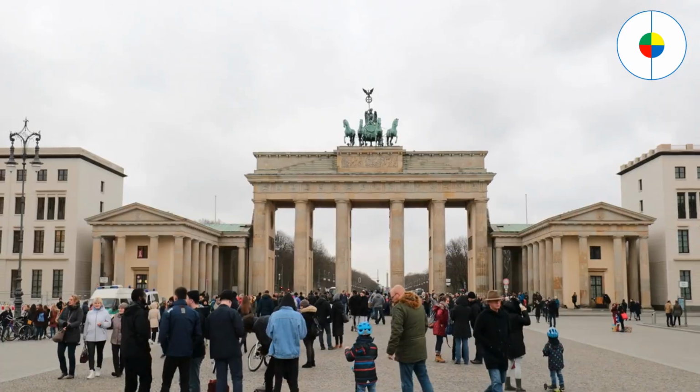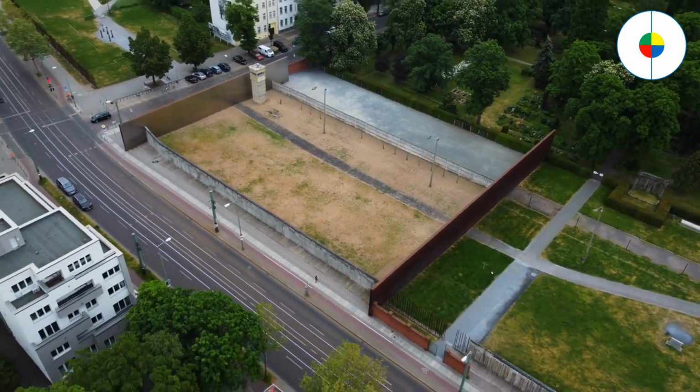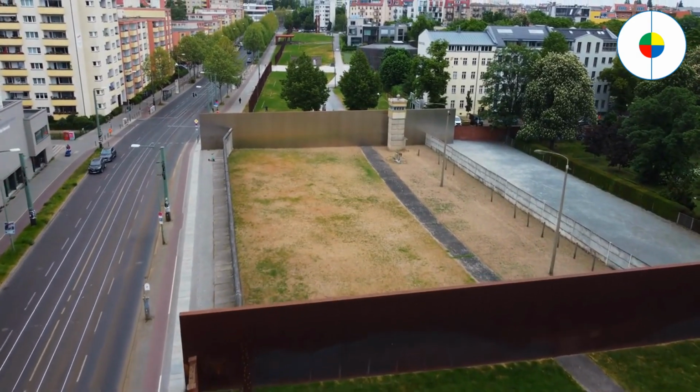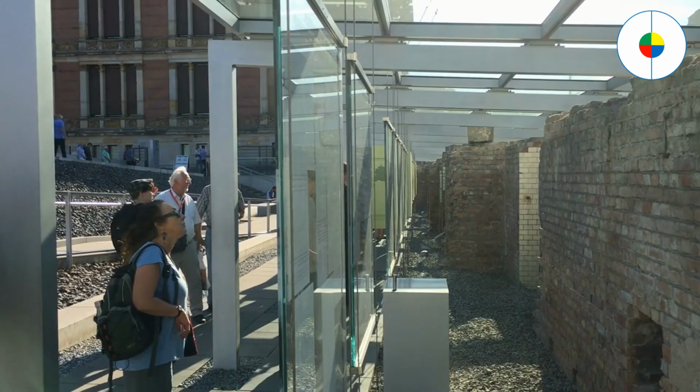Day 2. To see what the Berlin Wall really looked like, visit the Berlin Wall Memorial or Gedenkstätte Berliner Mauer. This is the place where a portion of the wall and the death strip are preserved for visitors to see. A visit here lasts about an hour and it is free.